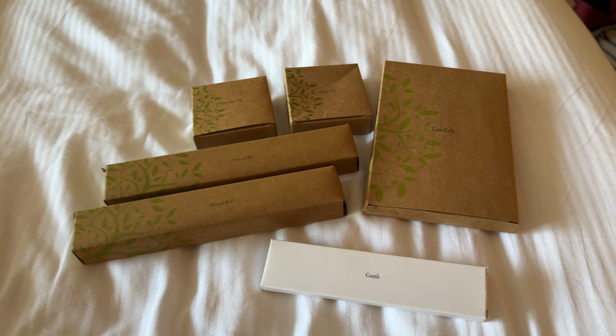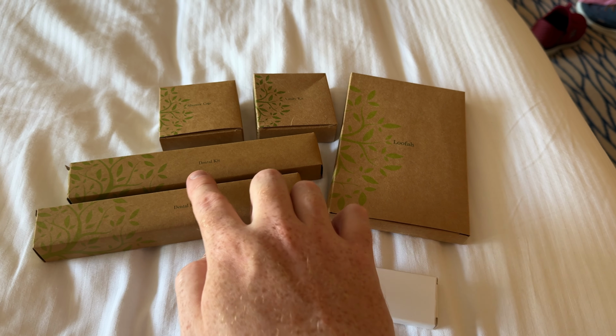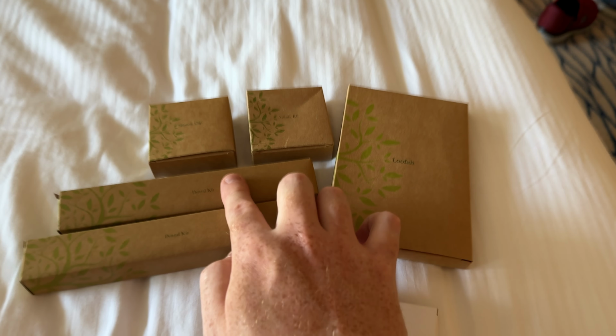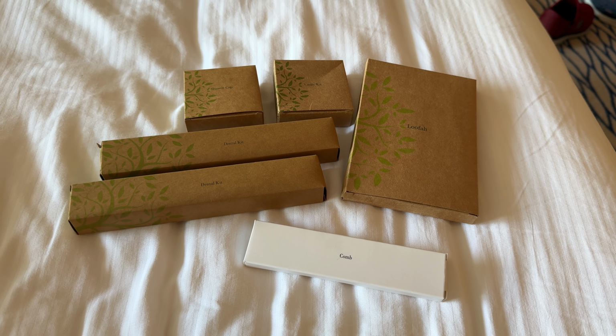Definitely a big negative. So as a suite guest, we found that there were little extra amenities in our bathroom. For example, there was a comb, a loofah, two dental kits, a vanity kit, and also a shower cap. Just those little wee extras, which are always nice.